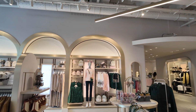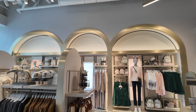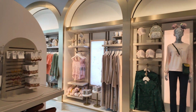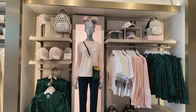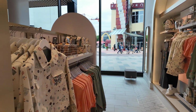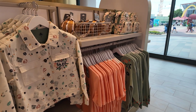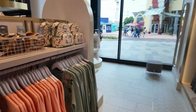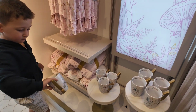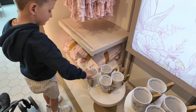And then over there, it's just all sort of carefully selected stuff I think in here. Got all the, I don't want to say tasteful, but I guess it's leaning towards more of that neutral, you know, you could wear day to day Disney clothing rather than specifically, you know, just around the parks because it's quite bright and that kind of thing. Oliver's found a mug. Let's be very careful with that, shall we?